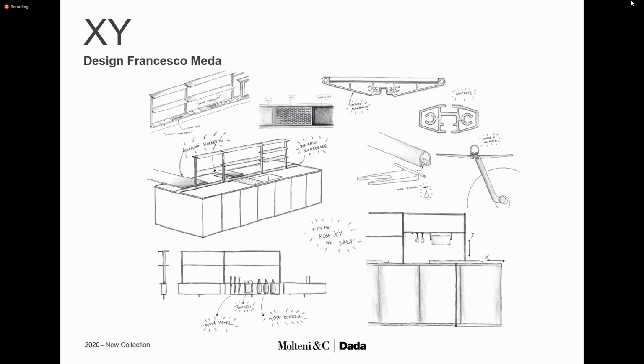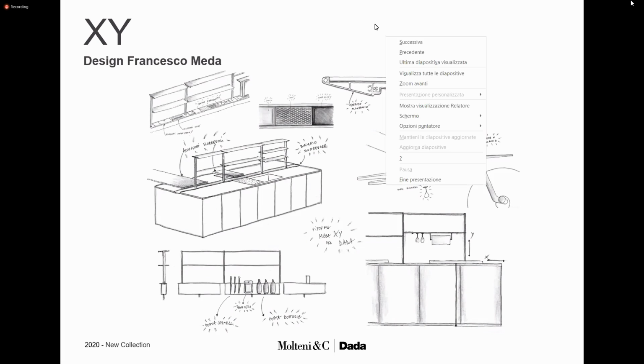These items are dedicated for us, so it is patented for us. You cannot find something similar in the proposal of our competitors because we have created by ourselves this kind of equipped channel, horizontal equipped channel, and in the same way these kind of pedestals, vertical pedestals.